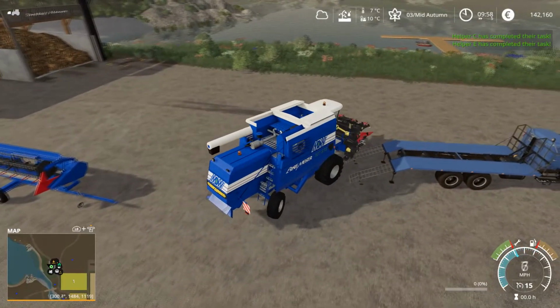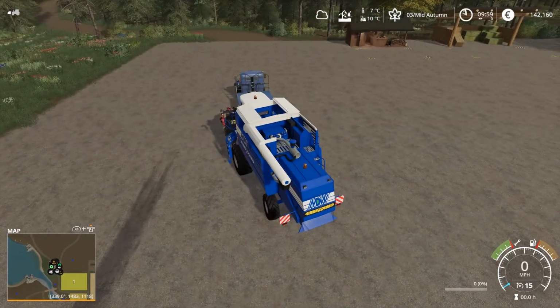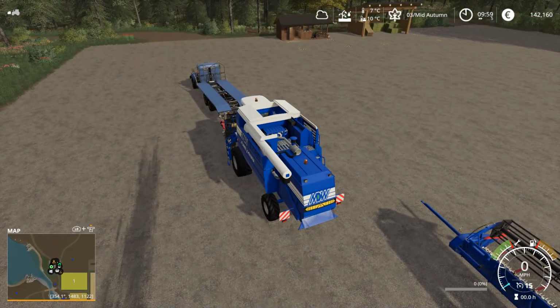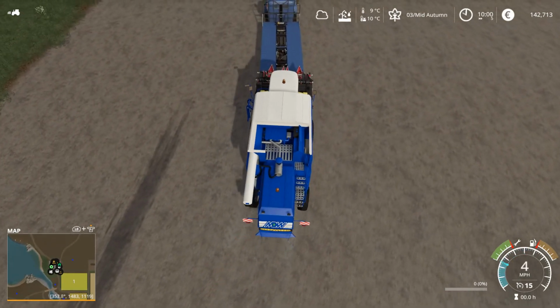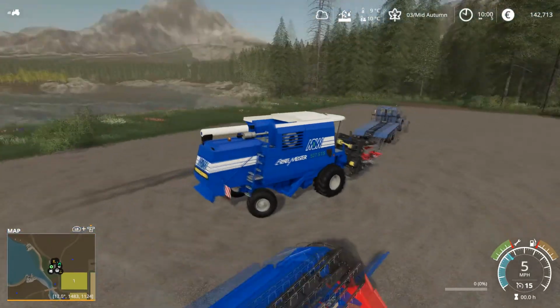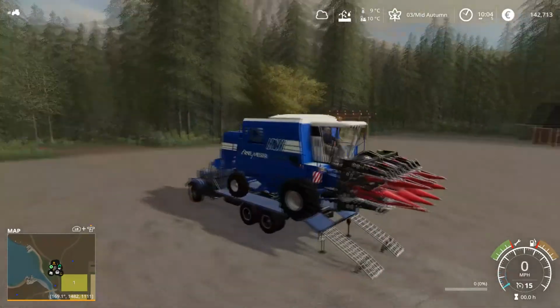Okay, let's see if this is not going to fit on like that. It's definitely not going to fit on like that. Did it unfold the harvester as well? It did. We don't want that folded yet, thank you. Unfolded something. Ooh, I have a feeling that's not going to go on there. Okay, well, let's back it on, see if that works. There we go, yeah. That's not so bad.